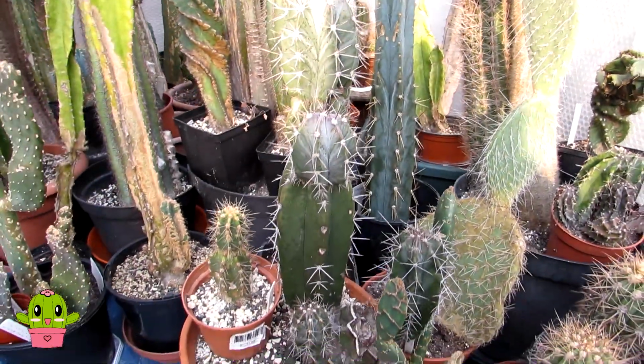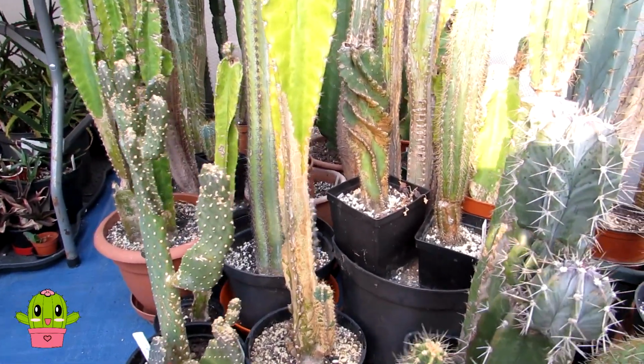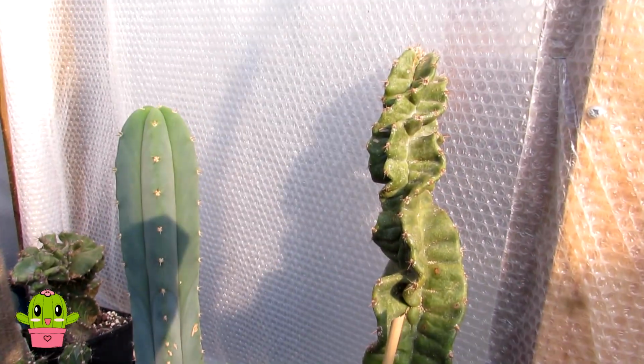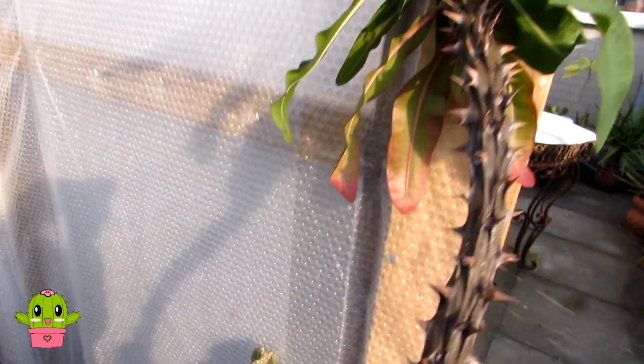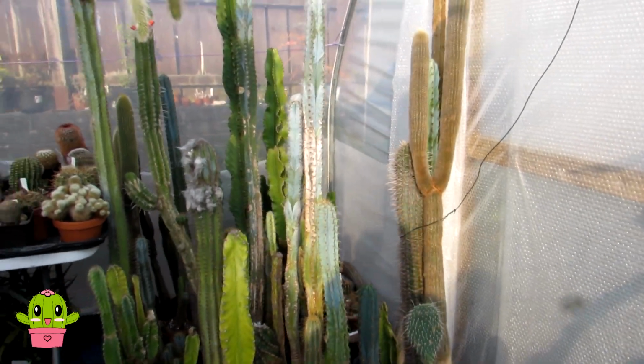So I've got so many different types of plants jotted around everywhere that it's difficult for me to actually go through and mention the names of every single one. So there's a spiral cactus there. My lovely large Euphorbia milii, Thai giant, still blooming beautifully there. So I'll just step back so you can see that.